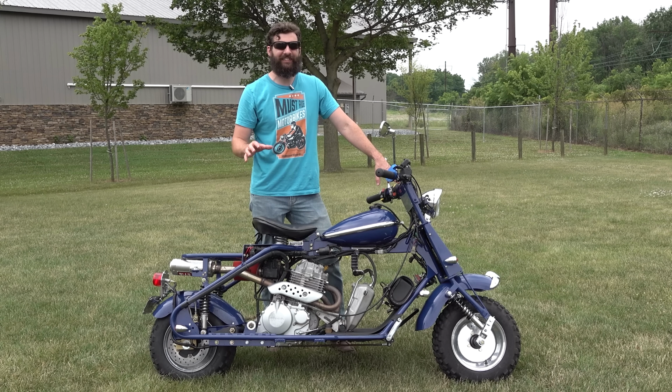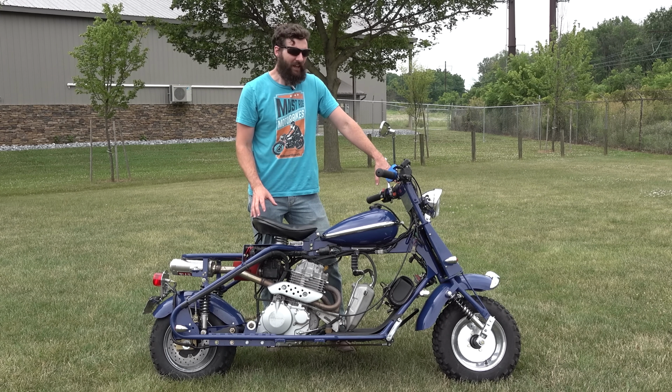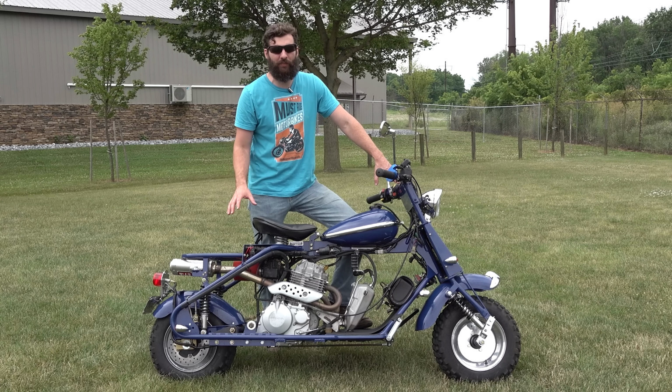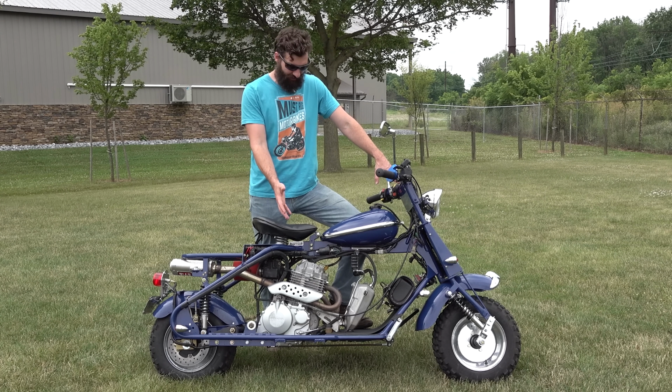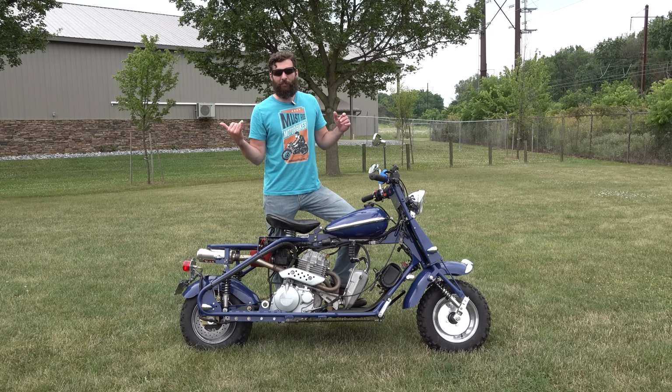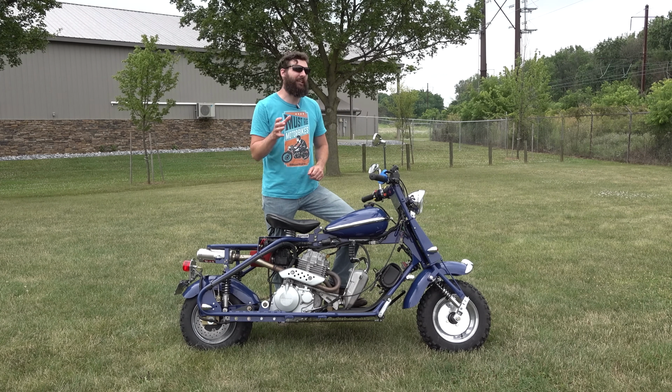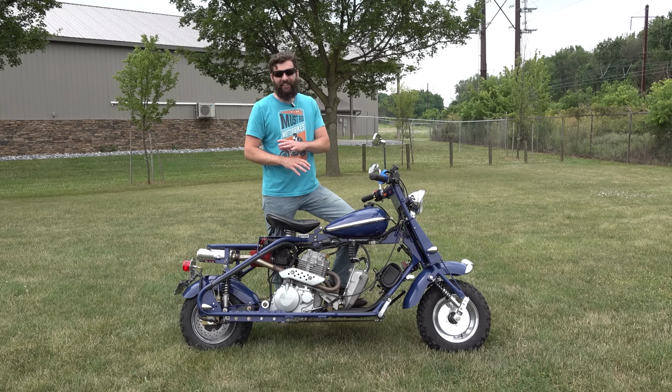These engines are known for having tons and tons of low-end torque. They're also known for being incredibly just straight up bulletproof. It is like the LS motor of the Honda single cylinders. They're basically no maintenance. Changing the oil is optional. Just make sure there's something that looks kind of like oil in there and the thing will run forever.